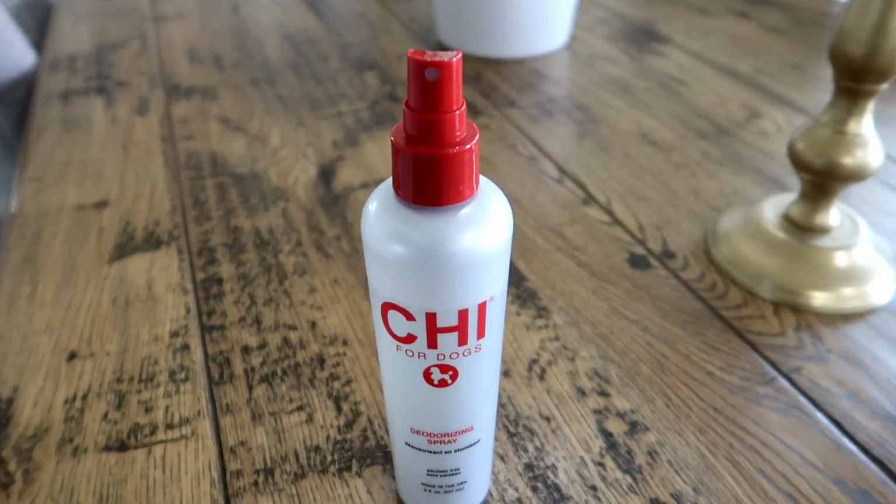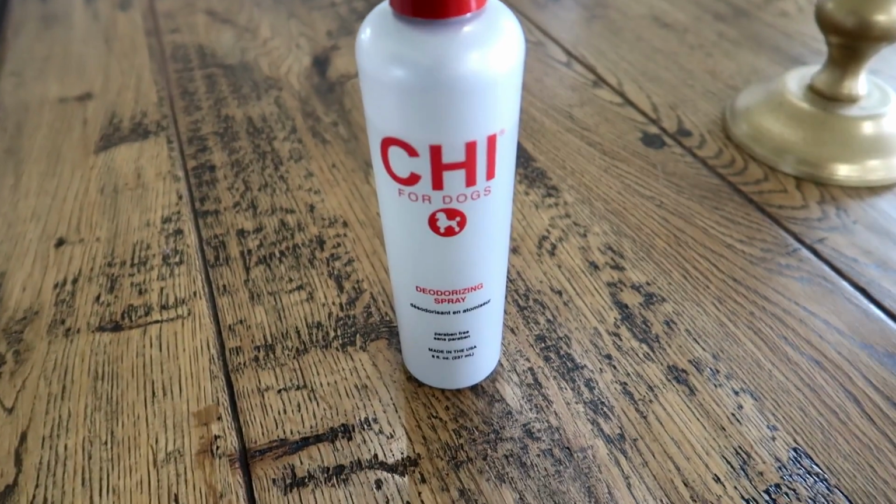Okay, tip number 14 is a doggy cologne. I spent probably an hour inside PetSmart smelling different smells because I wanted the perfect scent for my dog. He's a boy. Anything like floral and all that sweet smells give me headaches, so I didn't want that. I ended up finding this Chi cologne, and so we all know as women we use Chi products on our hair. I use their straightener. I love their brand, so I was super excited.